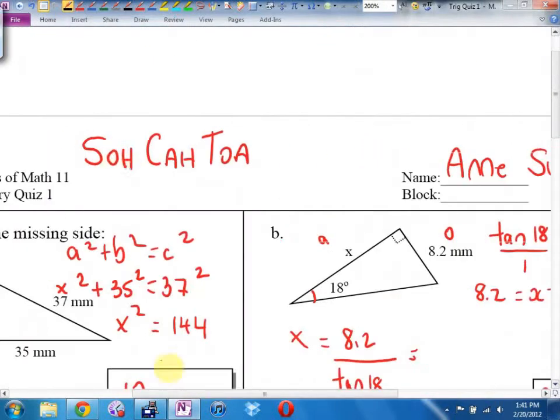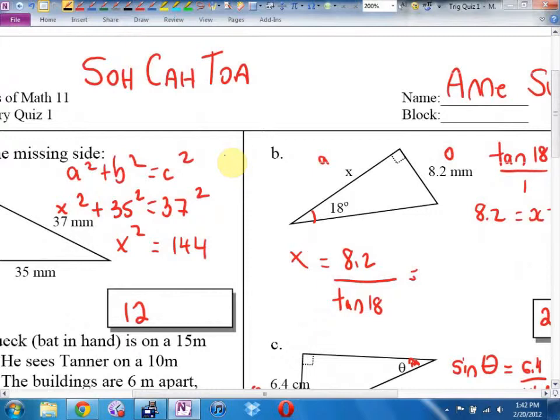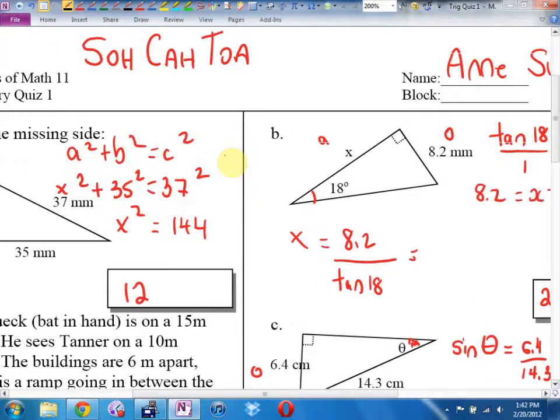This acronym right here: O and H tells you S for sine. A and H on your triangle tells you C for cos, O and A. Well, we always label the sides opposite, adjacent. Yeah, I'll get to you in a second. You've been away, I'll get you caught up, okay?